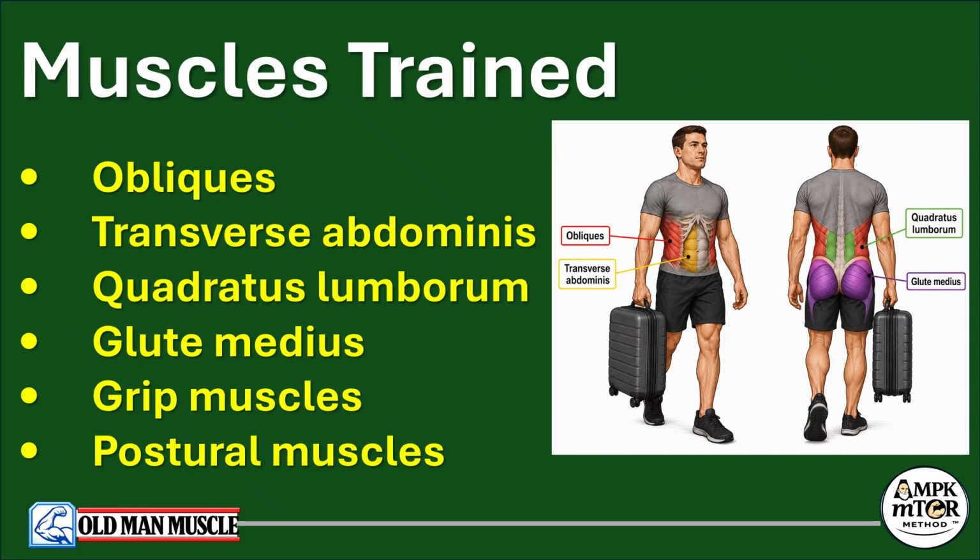And you know what? Many people make the mistake of assuming that the suitcase carry is just a grip exercise. Well, it does include grip, but in reality, it challenges a large network of muscles throughout the body, which is why it is such a good exercise.